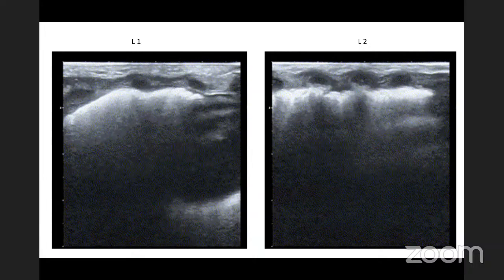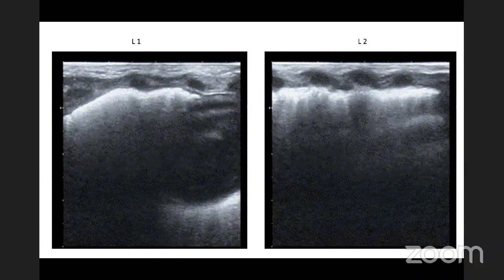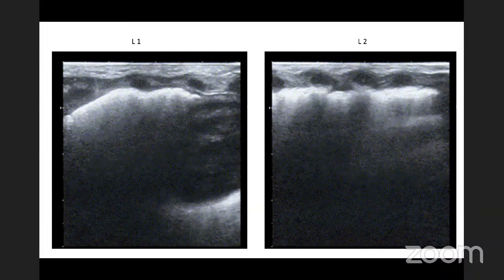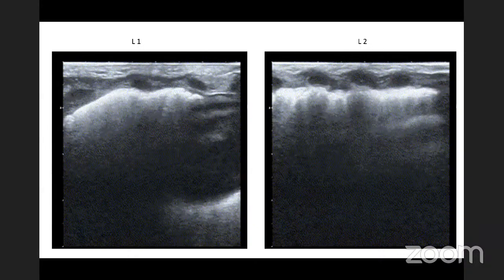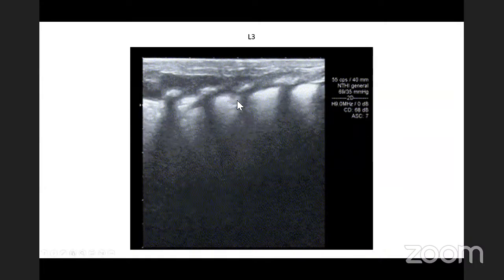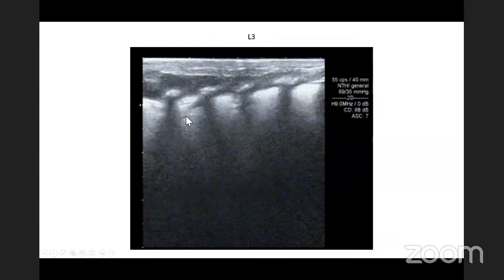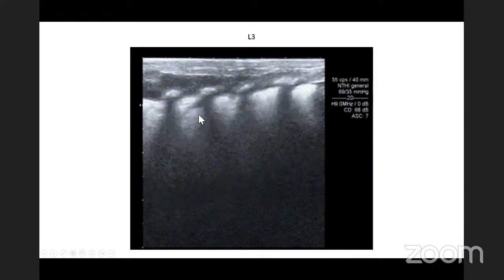Okay. So in L1, there is also the heart shadow, and in L2, I can see some pleural consolidation, micro pleural consolidation, and also a predominantly B profile. For L3, I can see some liquid bronchograms. I think there are static bronchograms, and also some regions of consolidation.